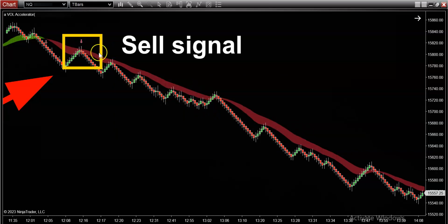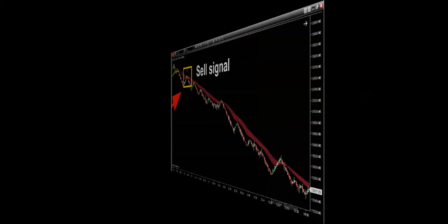Nothing. And this volume indicator, what I like to call the master indicator, continues to crush it on a daily basis, and I cannot wait to see if we're going to get more of this type of trend tomorrow. Guys, that'll do it for this video.